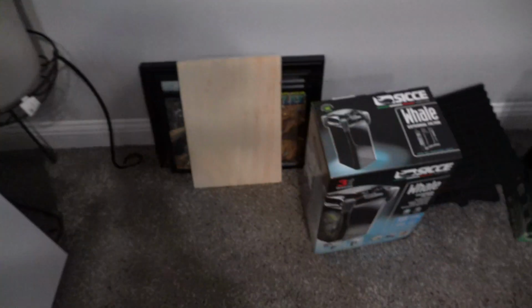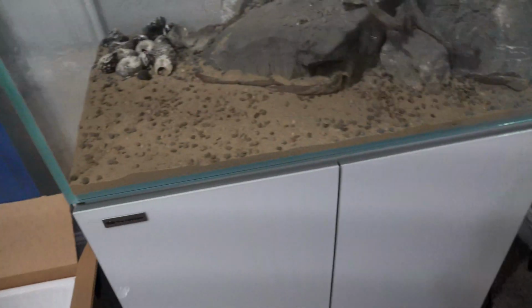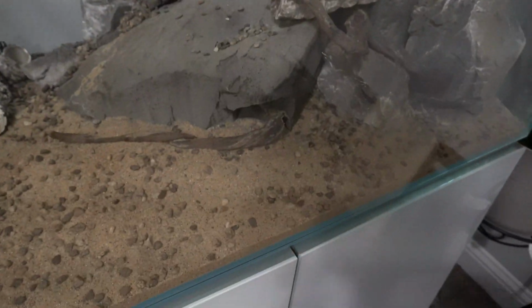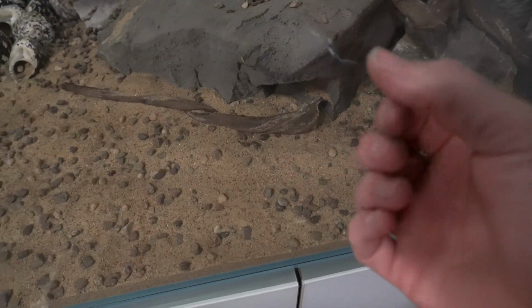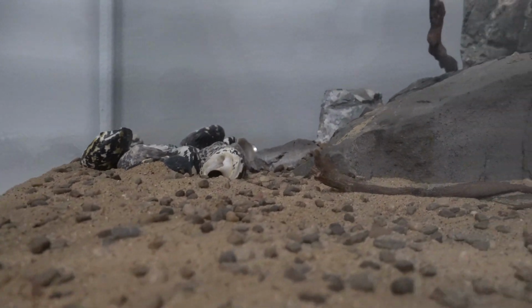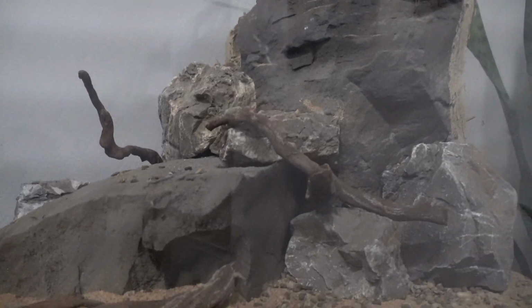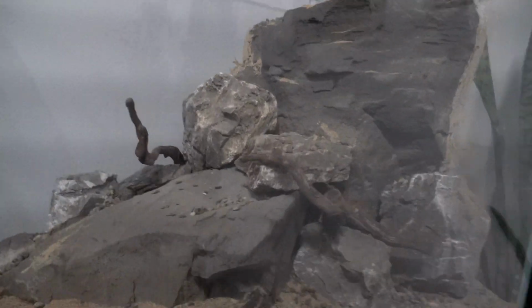We will be filtering it with the Whale and the Space Echo, and ultimately I couldn't be more excited, other than all of this crap that I got on the glass. But when you look at it, it kind of has this really neat feel. Like, it feels like it broke apart. Look at all this stuff.